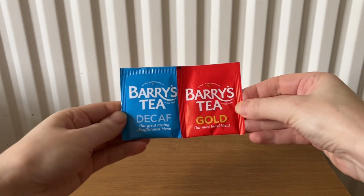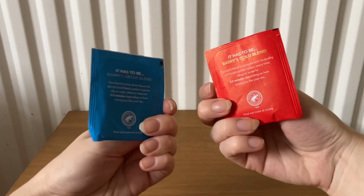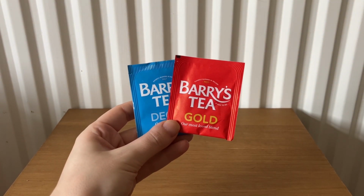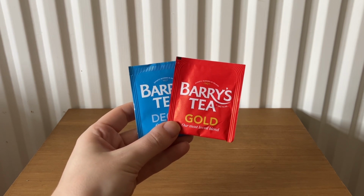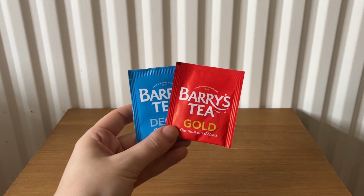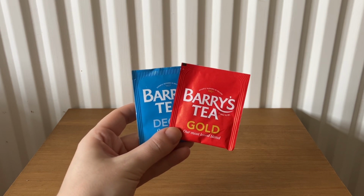Next items are from Barry's Tea. We've got decaf and gold. It says our famous signature blend, sourced from the finest tea gardens of Rwanda, Kenya, and the Assam Valley of India. Our gold blend is famous for its rich golden colour and much loved taste. Gold blend is known to be Ireland's favourite tea. A tea that enriches every moment.